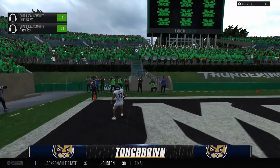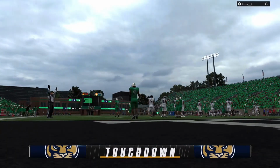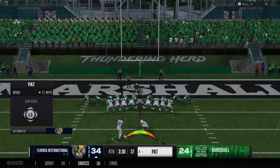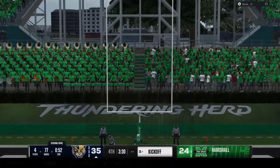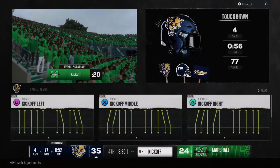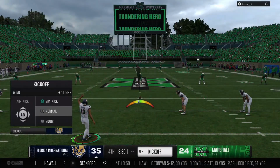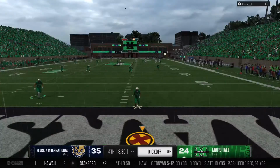And he motors into the end zone. Touchdown, Panthers. They'll try to add another to their lead. And the extra point is up and good, and they have an 11-point fourth quarter lead. Lining up to cover the kick after that touchdown drive. 35, Marshall 24.